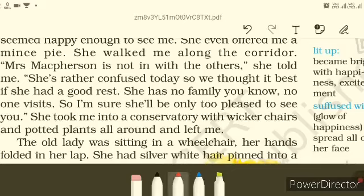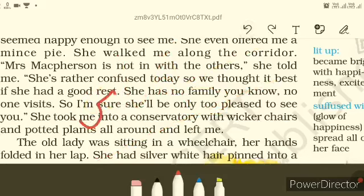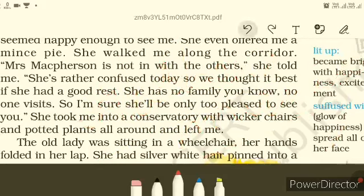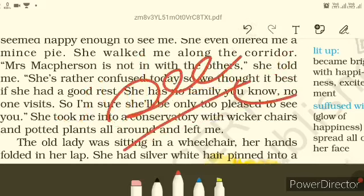Okay. So the matron takes Jim to where Mrs. McPherson was lying, and then she tells him a few things about her. She says that she was kept alone because she was behaving in a rather strange manner from the morning. Okay. Additionally, she went on to tell that Mrs. McPherson doesn't have any relative, and so she will be extremely happy to see Jim. Okay, so now what happens ahead? Let's find out.